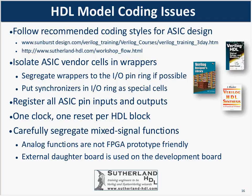Some other things that you'd like to try and do while you're doing this design are going to come up in some of those websites. I strongly encourage you to take any ASIC vendor cells that you're going to have in your design and segregate those in their own wrappers, so that you can easily switch back and forth between the FPGA code and the ASIC specific code. I tend to put those wrappers inside the I/O block where it's easy to find them and easy to manage them. You're going to want to put synchronizers in particular off in the I/O ring.